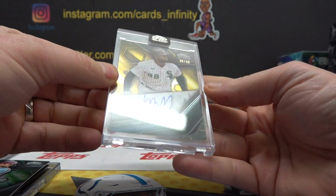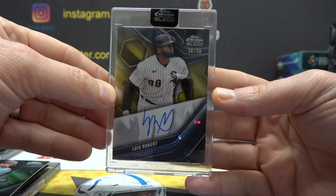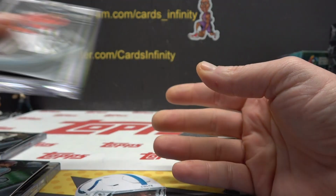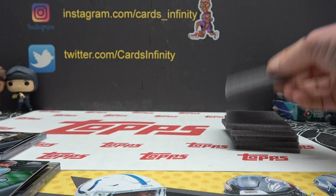Luis Robert Gold, 36 of 50. Shannon, that one's yours. All right, that was 6, right? Yep, that'll do it, folks. Thanks, everybody, as always.